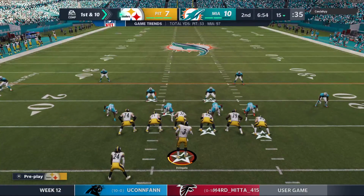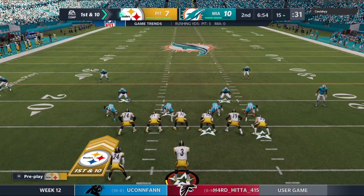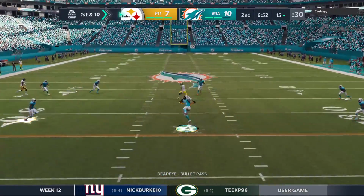The Steeler offense here about ready for their next drive. And, Charles, if the season ended today, and it's not going to, we still have December left. More football. We're only in November.